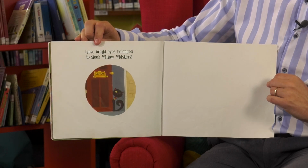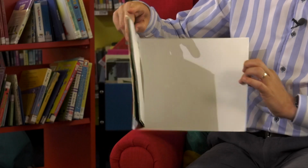It was a cat. So here's Letterbox Lil. I'm sure she won't be peeking inside any more letterboxes. That was a fun story. Did you enjoy it? I really enjoyed sharing it with you.